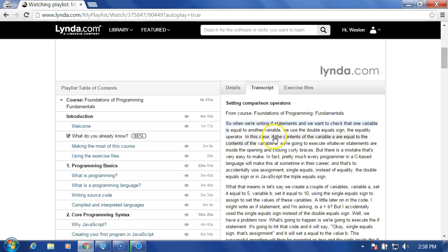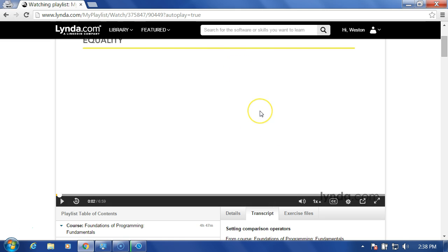So the transcript is kind of helpful because you can click on a phrase in the transcript, and it will play that phrase in the video. So if you miss something or you want to go back, or if something you want to do is in the video, but you want to see it again, you can go ahead and click on the link here. So I'm going to click on this, equal to 5, variable b, set it equal to 10. Jumps up there.